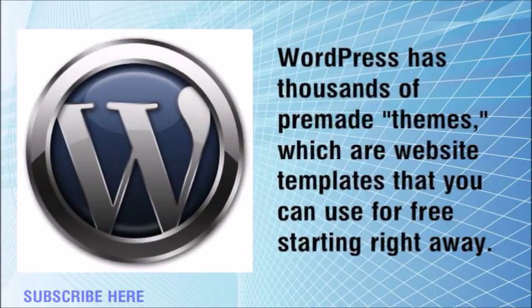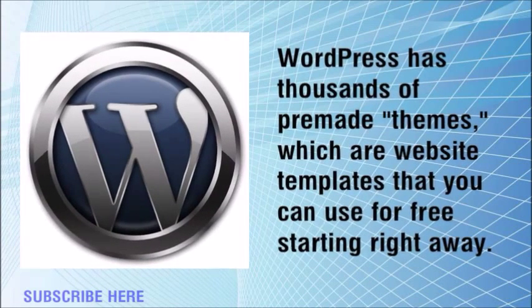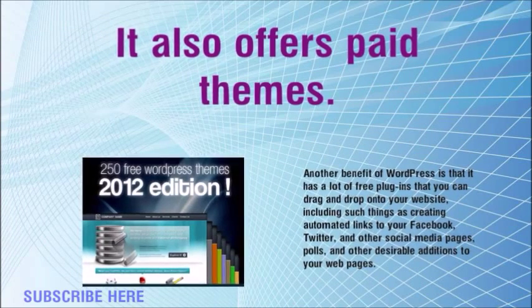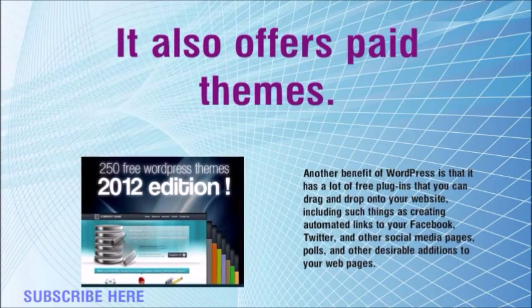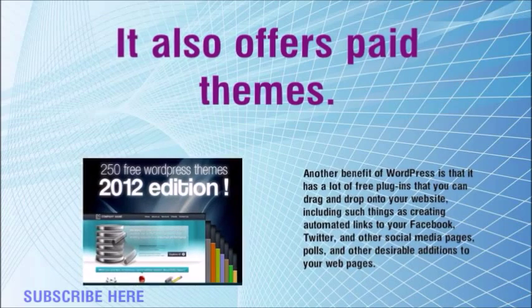WordPress has thousands of pre-made themes, which are website templates that you can use for free starting right away. It also offers paid themes. Another benefit of WordPress is that it has a lot of free plugins that you can drag and drop onto your website, including such things as creating automated links to your Facebook, Twitter, and other social media pages, polls, and other desirable additions to your web pages.